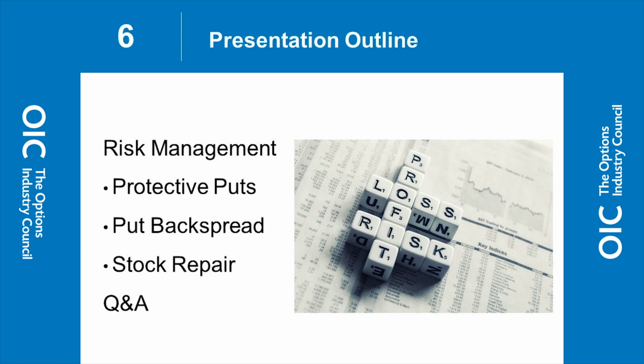We'll explain what a put backspread is. A little aggressive perhaps for you, but it could be something to take a look at. We'll also take a look at the stock repair, and that's a way to reduce risk and not double up with buying more stock on a stock that has gone lower. Okay, all right. So here's what we have, right?